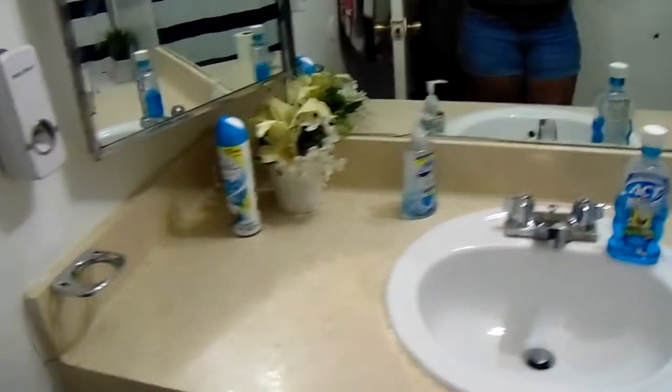But usually, like I said, before I clean up my bathroom or anything like that, I usually clean up my room, and my kids' room is the first to be done.